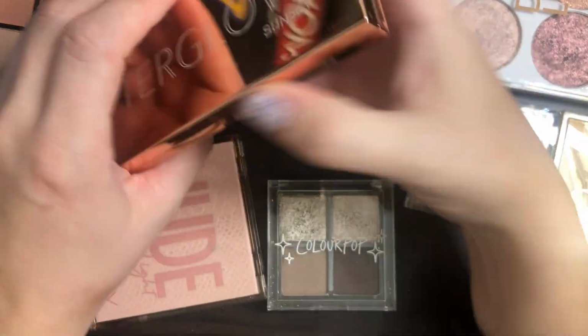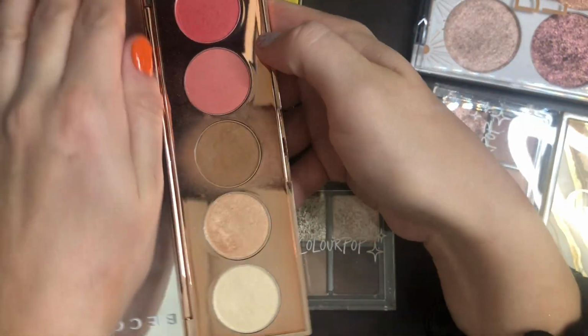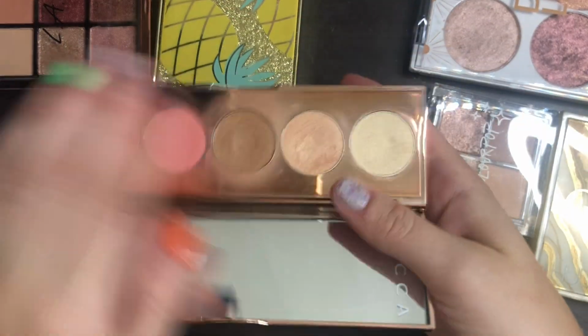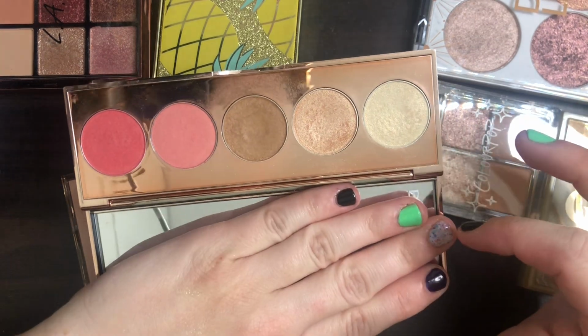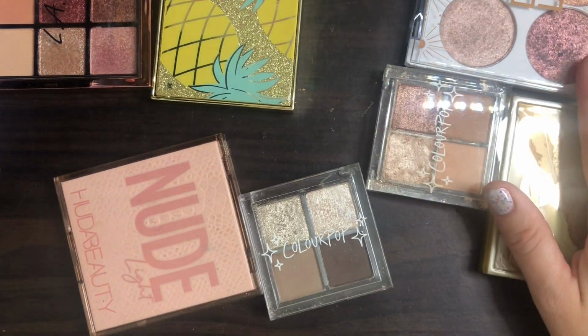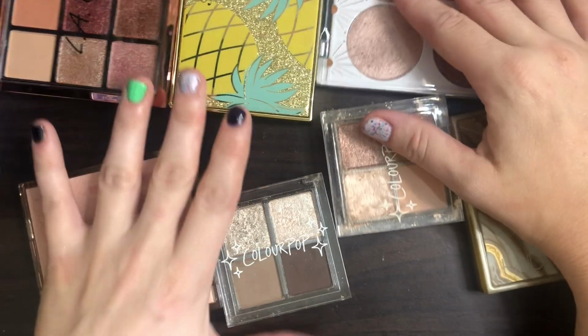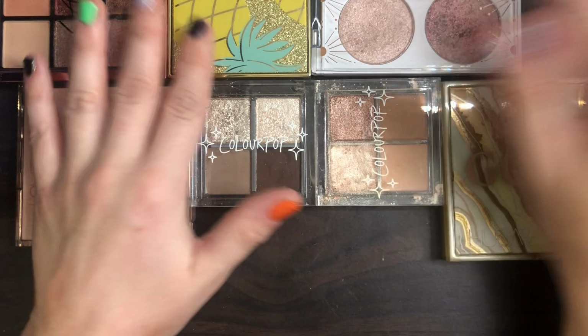This also is not an eyeshadow palette. I got this at TJ Maxx. It's from Becca, a little travel palette of some of their blushes, highlighters, and a bronzer. I use it as eyeshadows most of the time. Super pretty. I'm not going to swatch all of these, by the way, because that would take forever. So, sorry. If you're interested, maybe I could do that in a separate video.